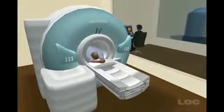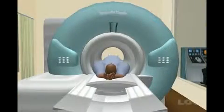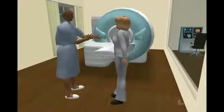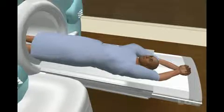This slowly moves a person through a cylinder that can be quite narrow, and some people find that this gives them a feeling of claustrophobia. There are a few open MRI scanners available for patients who suffer from claustrophobia, which reduce this tunnel effect. You'll usually go into the scanner feet first.